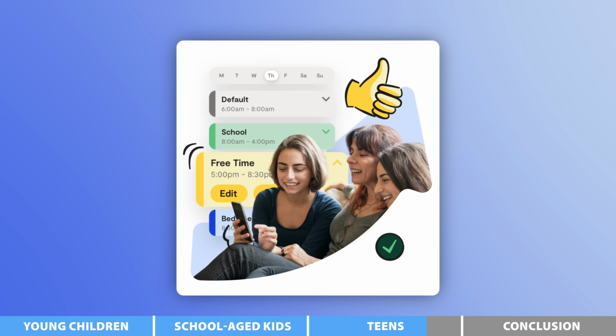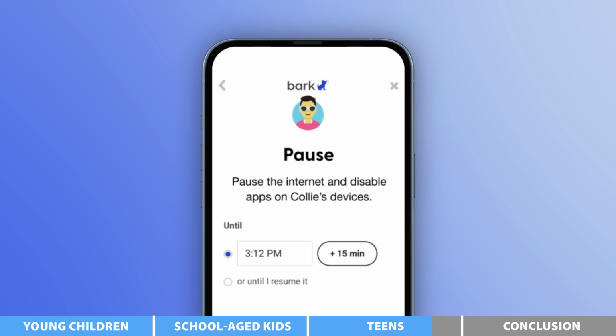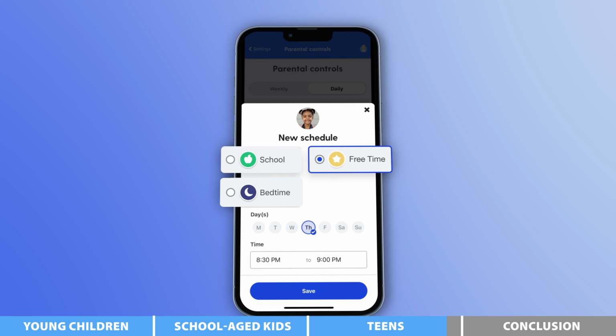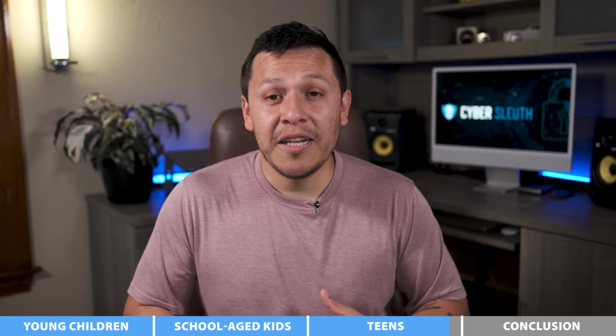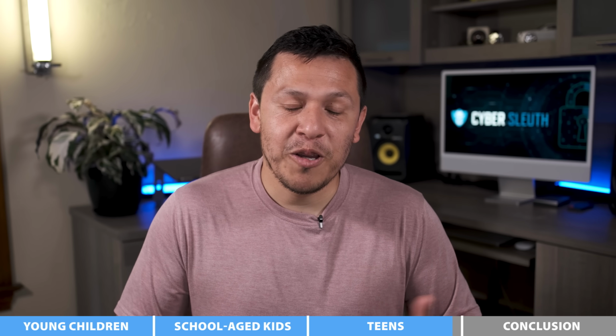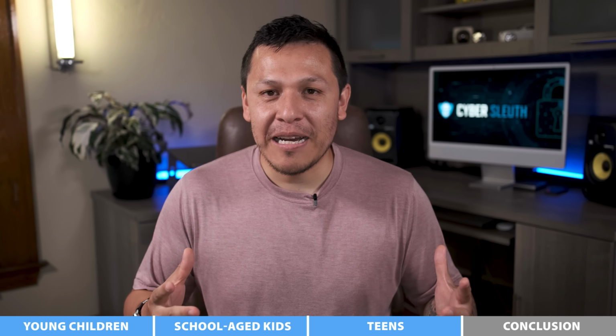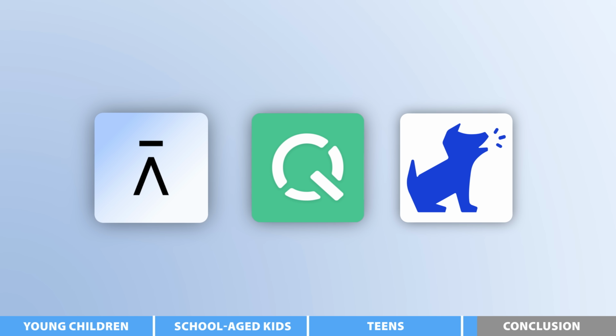Bark will let you tailor screen time if you really feel you need to. It will allow for 15-minute pauses on the internet for when you feel your teen needs some breaks, or you can go more in depth and set up a schedule for school time, free time, and bedtime. So no more all-nighters with friends online when we all know they have school the next day. Bark is a little more complicated to set up than the other apps, but isn't everything with teens a little more complicated as well? So there you have it, the best parental control app for Androids, no matter what age your kids are.